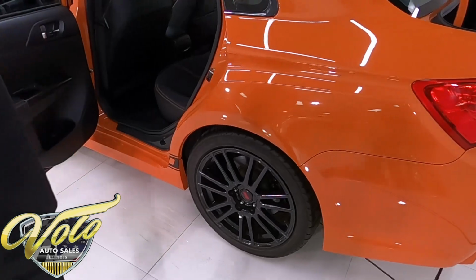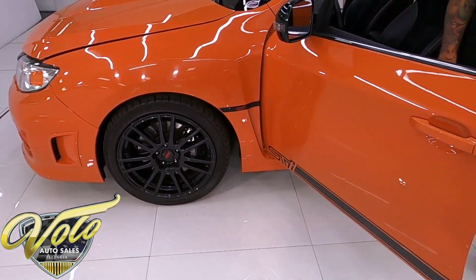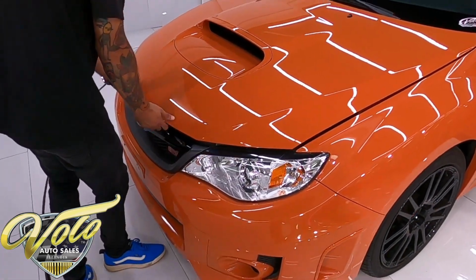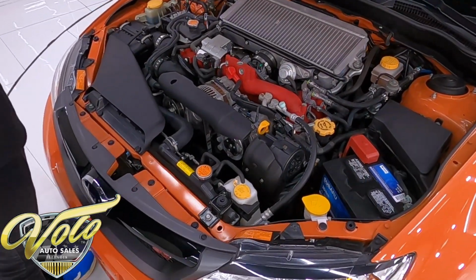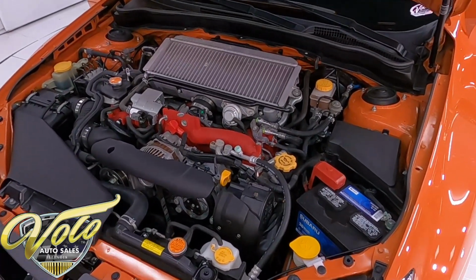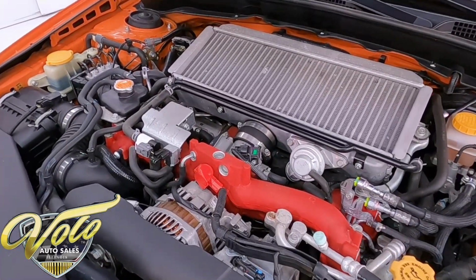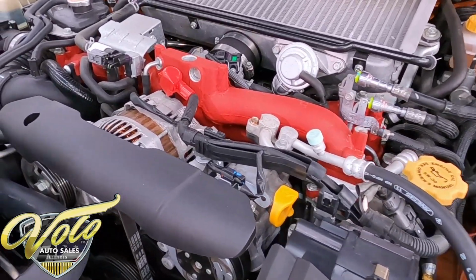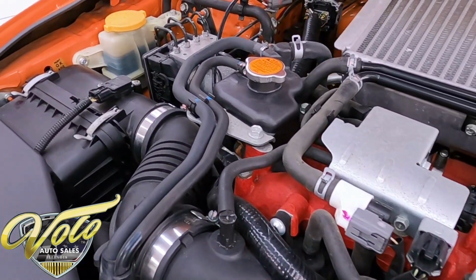Moving on to the engine bay. Pop the hood with the manual lever. All right, guys, so under the hood, we have that 2.5 liter dual AVCS engine. This is pushing 305 horsepower, 300 pound-feet of torque. Very clean. This is all 100% original from the factory. So nothing's been molested or changed or anything like that.